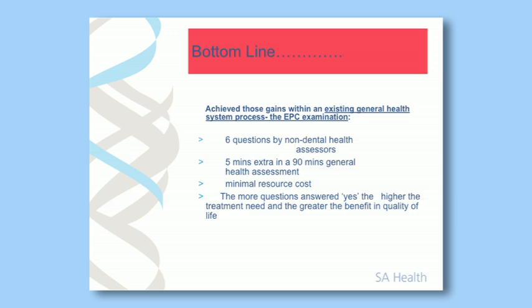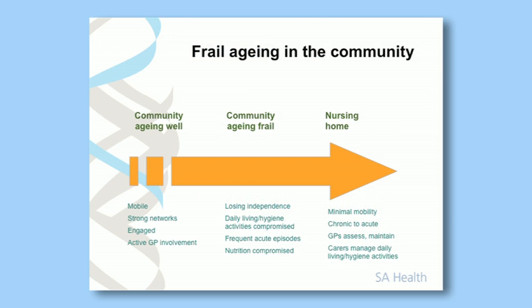Very successful program. But then we move to the frail aged. This is people in the domiciliary care programs, the aged care assessment team people. We're dealing with these people already, and we weren't.